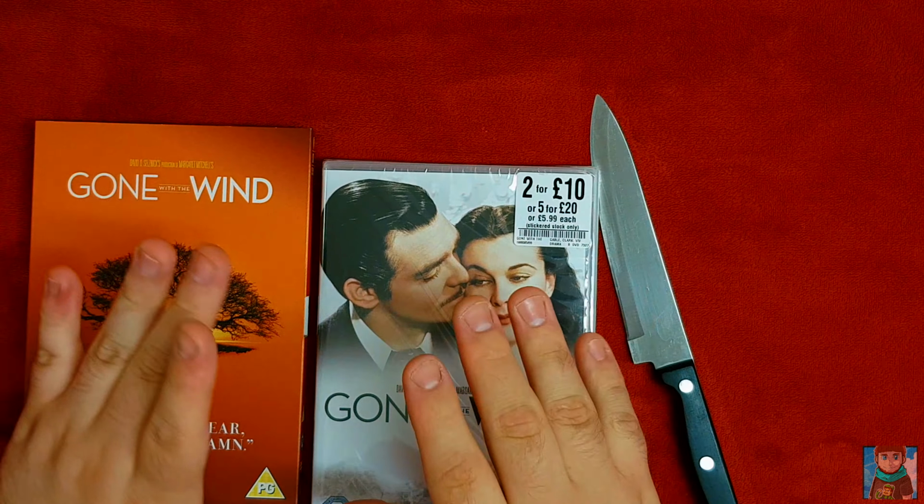So I want to show you the two front covers. The slipcover just shows a nice orangey background with a tree, while the DVD just shows a couple at the front, romantically in love. Now, I haven't seen the movie, so if this is wrong and they actually are siblings, I do apologize, but the way they're looking, it looks like romance, basically. It's obviously going to be a romantic film. But if I'm wrong, don't bite my head off. I just haven't seen the movie.